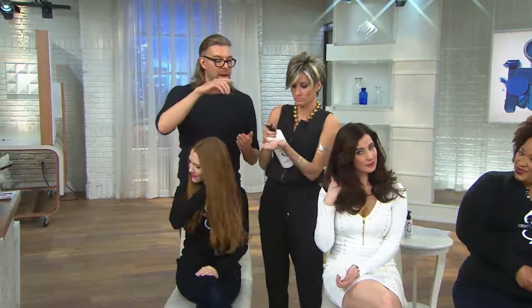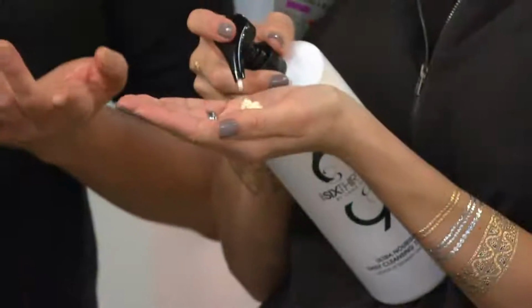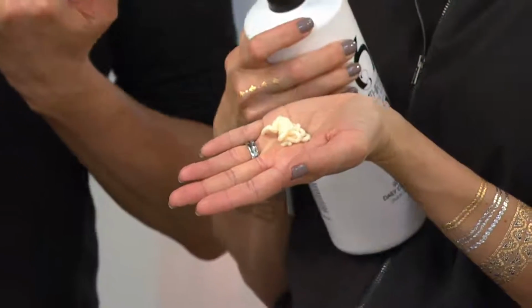It tells you on each bottle exactly how to use it. 613, I would do 4 pumps for my, it's really thick. It's okay. There you go. I want to show it. I would do 4 pumps for my first cleanse, 4 for my second.